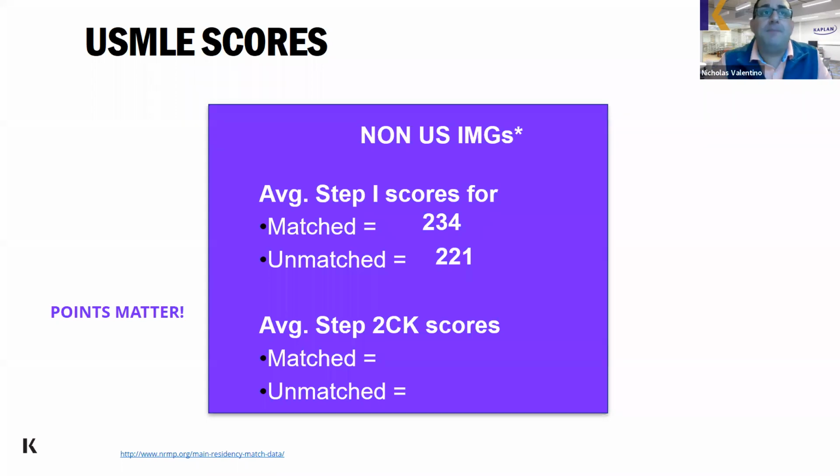And one of the benefits about preparing with Kaplan is it's all about identifying your own strengths and weaknesses and preparing efficiently for these exams. What are your holes? What are your gaps in knowledge? How do you address them efficiently and then move on? That's how you see your score improve. And we're going to talk more about that. Step 2 CK, about the same thing, a little bit more competitive for Step 2. 240 for those that matched, 228 for those that didn't. So these have to be your goals.